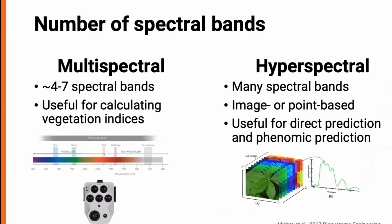The next thing you'll need to consider is the number of spectral bands or wavelengths that your spectrometer is able to capture. And so there are two main categories for this, multispectral and hyperspectral. And I think it's really important to understand the difference between the two. So multispectral typically focuses on just 4 to 7 bands. So for example, this sensor from MicaSense captures light in blue, green, red edge, and near infrared, but it doesn't span the spectrum in between those points. And so this is a limited amount of information you're getting back that will probably not allow you to do your typical near infrared analysis methods.